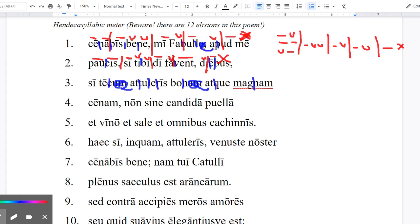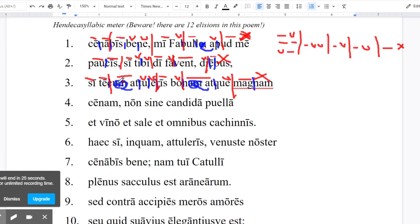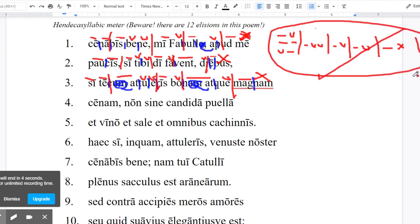Now we have 11. Let's go back and do our syllables. All right, so now the syllable here is Catullus. Bonatque magnum. Is this making sense? Watch out for these elisions. These elisions will get you every time. So moving on, there's going to be at least 7 more of these elisions. Make sure that you can put them into the syllables. Watch out for the elisions. And then go back and do this. Do not do this first. You will run into problems.